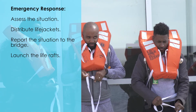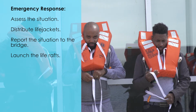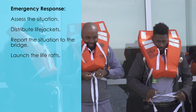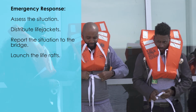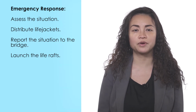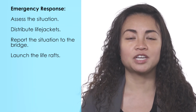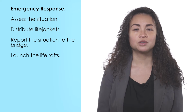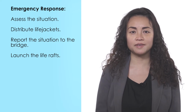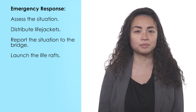You need to also make sure everyone has a life jacket on and is prepared to go into the water. If they do not have a jacket, you must give them one immediately. Meaning, you must know where the life jackets are stored on the vessel well before an emergency situation occurs. There are 2 different sizes of jackets for adults and children, so you must make sure that children are given the right size and help is provided to make sure they have put them on properly.